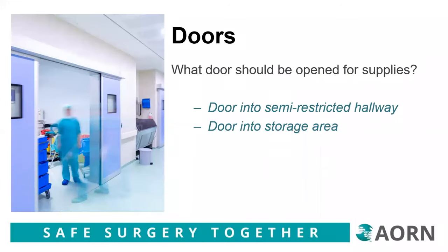Now we'll discuss doors. The key to this whole thing is to keep the door openings to a very minimum in both positive and negative pressure rooms. During the intubation and extubation process, and for the number of minutes required for removal of contaminants after intubation or extubation, the door should remain closed at all times.